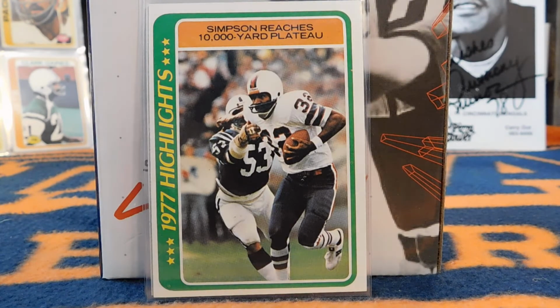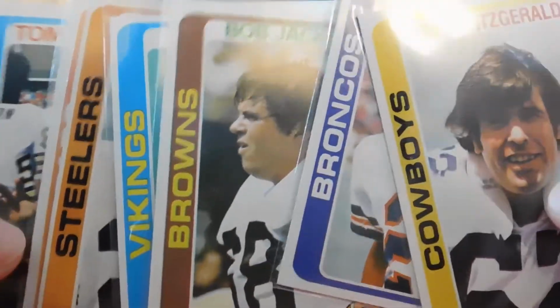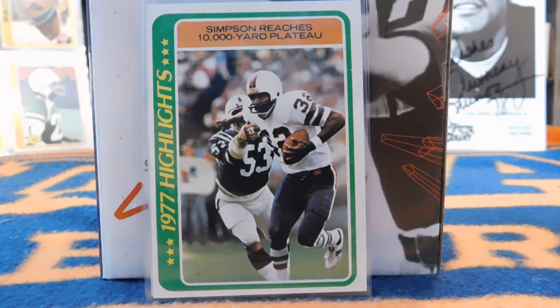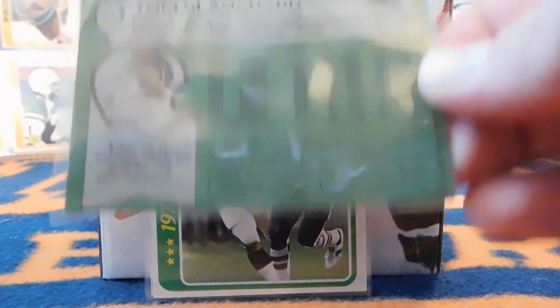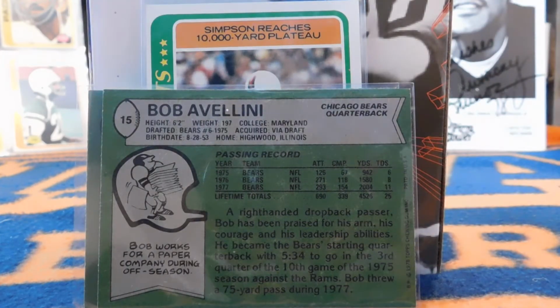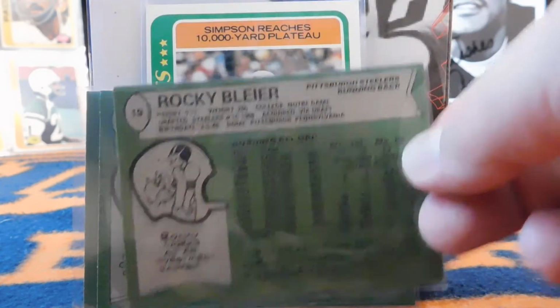Anyway, that's O.J. Simpson. But just to show you, because of the salaries back then, a lot of players had second jobs, like in the off season. This is a group of a bunch of cards that I noticed on the backs all mentioned different jobs that they had. Right here, Tom is a high school teacher during the off season. This one right here, Bob Avellini, the Bears quarterback, worked for a paper company during the off season. Rocky Bleier, Super Bowl champ many times over with the Steelers, worked as an investment banker.